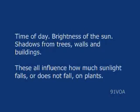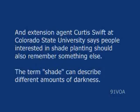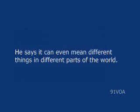Time of day, brightness of the sun, shadows from trees, walls, and buildings. These all influence how much sunlight falls, or does not fall, on plants. And Extension Agent Curtis Swift at Colorado State University says people interested in shade planting should also remember something else. The term shade can describe different amounts of darkness. He says it can even mean different things in different parts of the world.